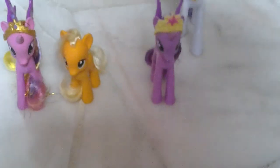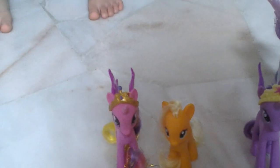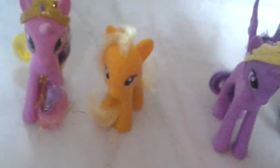For Princess Twilight, she came with Rainbow Dash. And Princess Celestia came with Pinkie Pie, but it seems that Pinkie Pie has been lost.